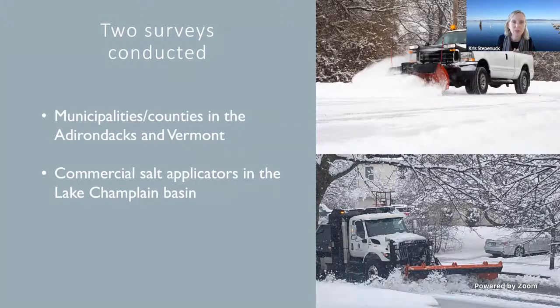I'll talk about these two surveys that we conducted, one of which was with municipalities and counties in the Adirondacks and in Vermont, the other of which is with commercial salt applicators in the Lake Champlain Basin.